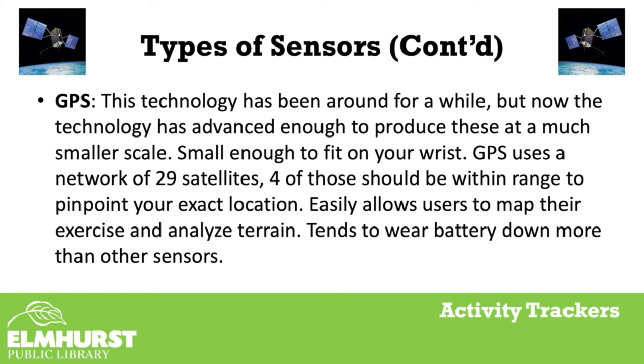GPS, Global Positioning Satellites, has been around for a while, but now the technology has advanced enough to produce at a much smaller scale, enough to fit on your wrist. GPS uses a network of 29 satellites, four of which should be within range to pinpoint your exact location at any given time. This allows you to map your exercise and analyze the terrain just by using your wearable or your smartphone. Using GPS does tend to wear the battery down more than other sensors.